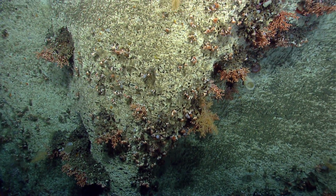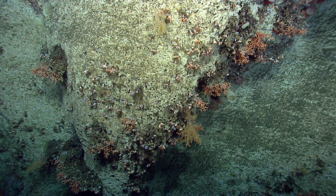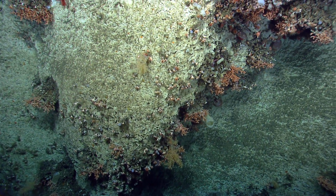I'm really excited to see if there'll be a difference at all. I'm guessing not the community per se, but maybe the abundance of certain organisms on either side of the wall.